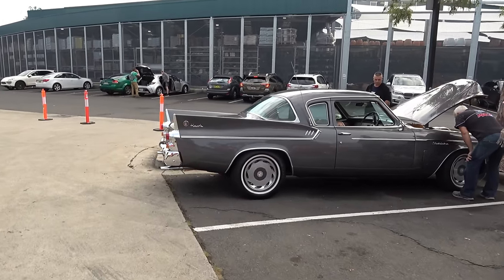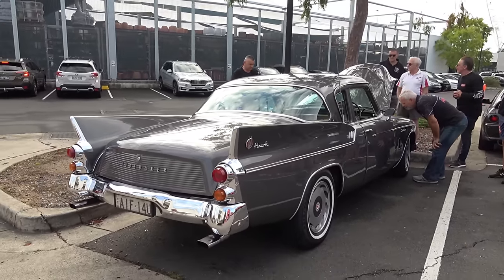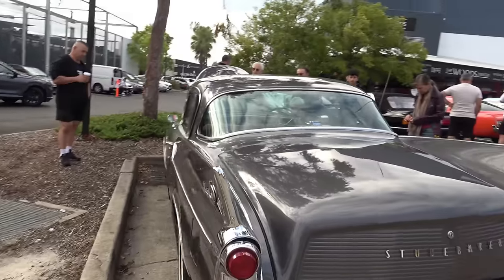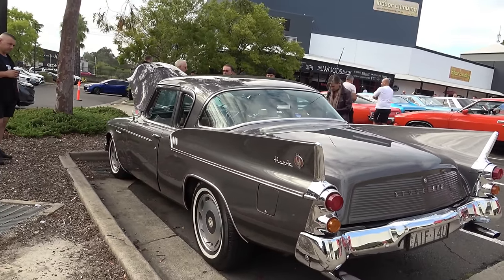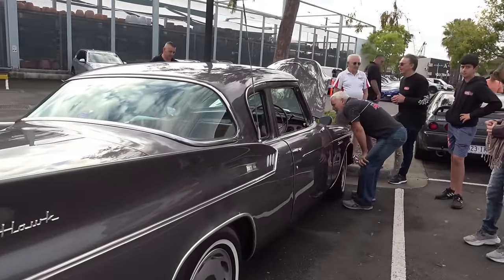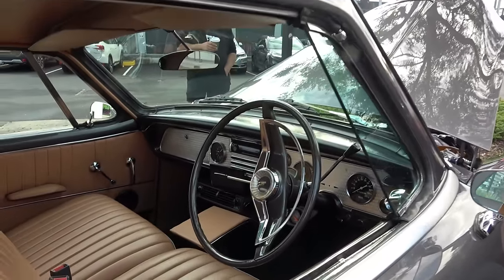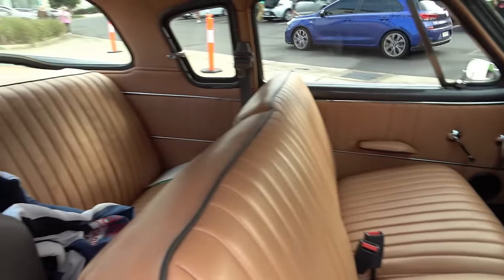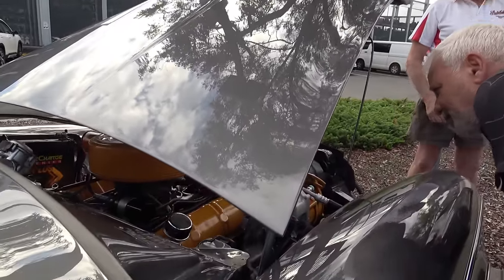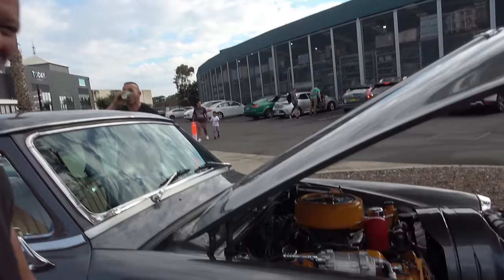And the Studebaker. Check out this beast, ladies and gents. Look at the design on this thing, hey. Magic interior. There's a V8 block in it. Here we go. All good.